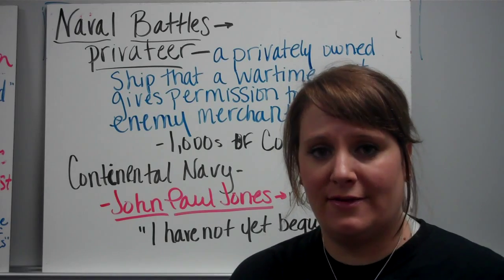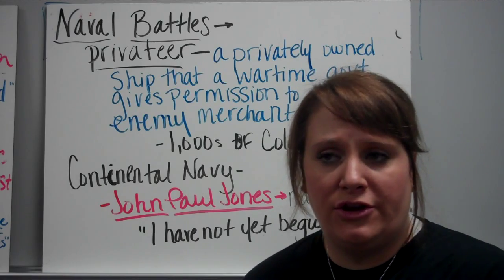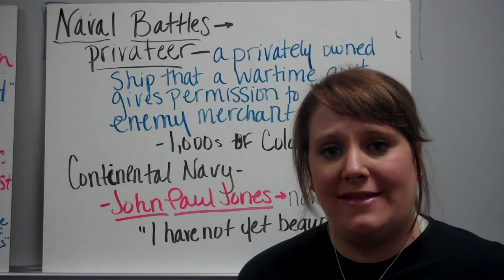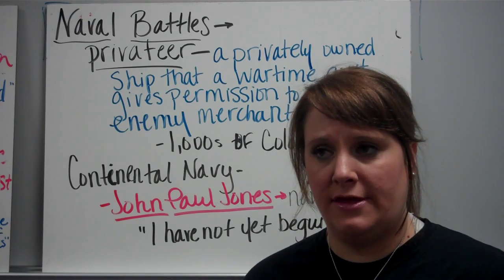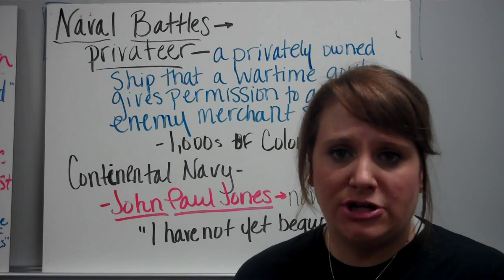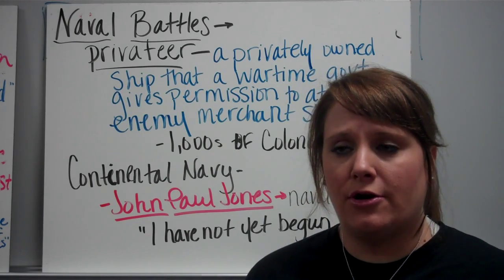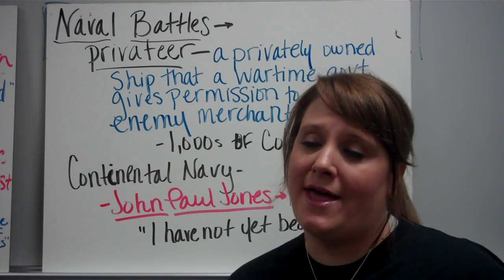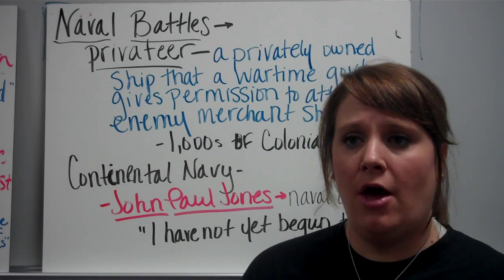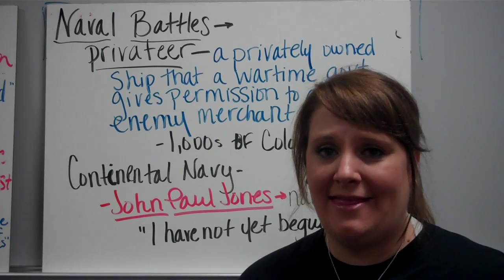We had tons of those because we were so invested in trade with foreign countries, especially in the New England area. So we hired these ships, and what they did was they would go attack the merchant ships of the enemy, which were the British. They would attack these merchant ships, and they would be allowed to keep anything they claimed or captured on the merchant ship. So that was what got them wanting to do this. That was kind of their payment. And it would hopefully cripple the economy in England because they weren't able to get anything in and out for trade purposes.